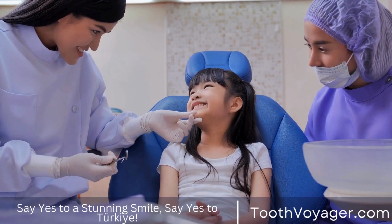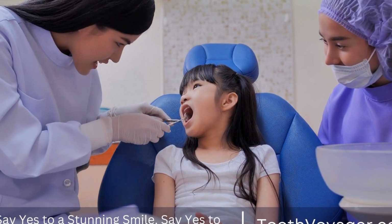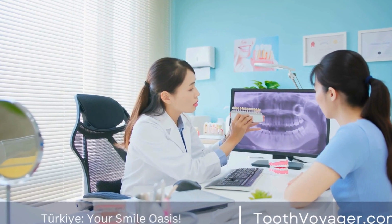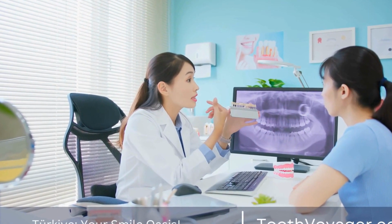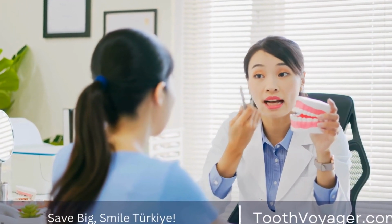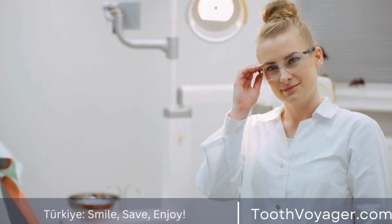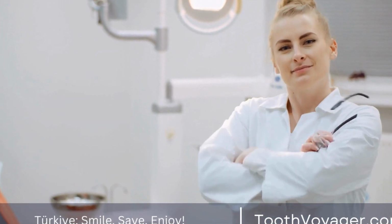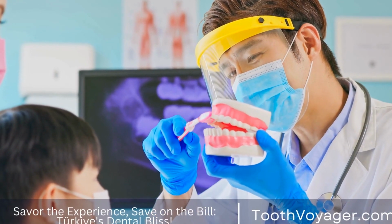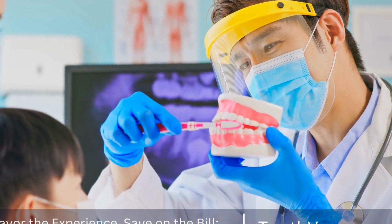There are several types of bone grafting procedures that can be used in implant dentistry, including autografts, bone tissue taken from the patient's own body, such as the hip or chin. Allografts, bone tissue taken from a donor source, either human or animal. Xenografts, bone tissue taken from a non-human source, such as cow or pig. Synthetic bone grafts, bone-like materials that are specially designed to mimic the properties of real bone tissue.